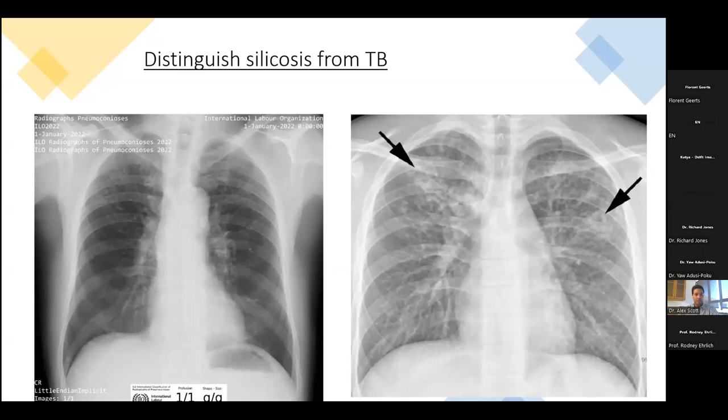Now on your left is an International Labour Organization standard film, which is distributed for people to use to calibrate their eye. Now that is a difficult film, or difficult image, should I say. It's a digital image. You're probably reaching forward to your monitors now. You probably can see that there are nodules, but maybe not. Could it be TB? So the beginning of the problem should be dawning on you.